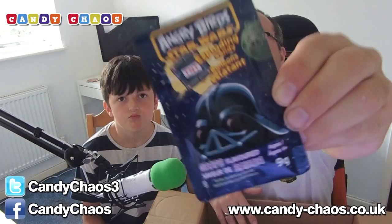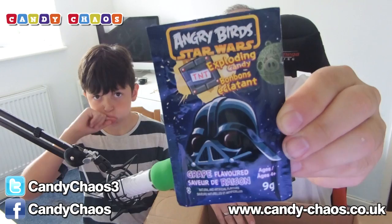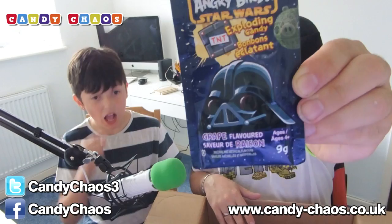But you know what this does, it goes in your mouth and pops. And it is an Angry Birds themed popping candy. What more can you say? That's rubbish. I can never do it very well. Try again. Not on my finger anyway. Try again. Nope, still rubbish. Give up with that.